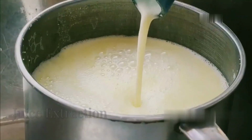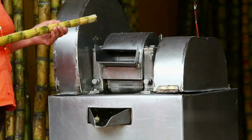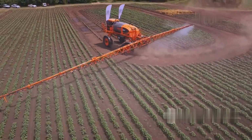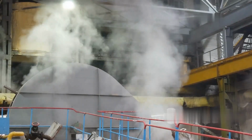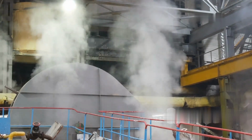This is where the real magic begins: extracting the sugar juice. For cane, it goes through a series of heavy-duty mills with grooved rollers. Each roller applies massive pressure, up to 500 tons, to squeeze out the juice. Water is sprayed during crushing, called imbibition, to wash out more sugar from the fibers. The leftover crushed fiber, called bagasse, is stored and burned later to generate steam and power for the factory, making many sugar mills energy self-sufficient.